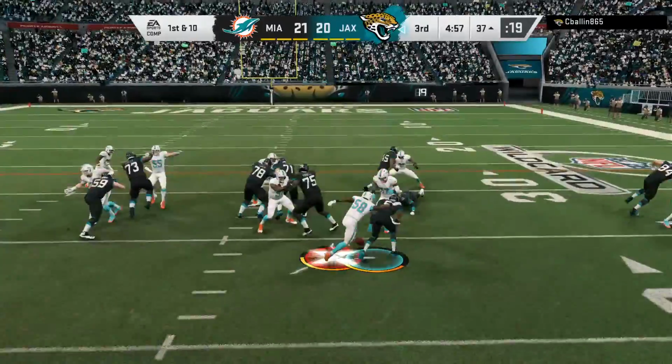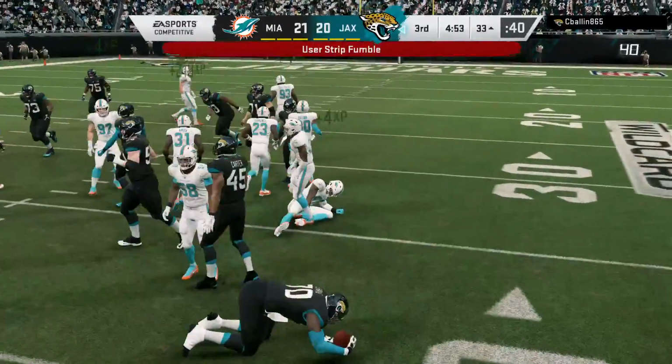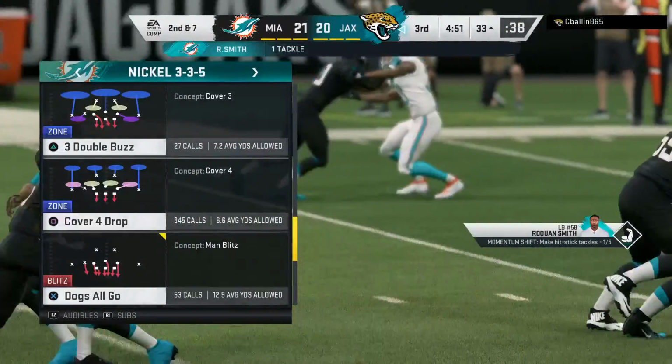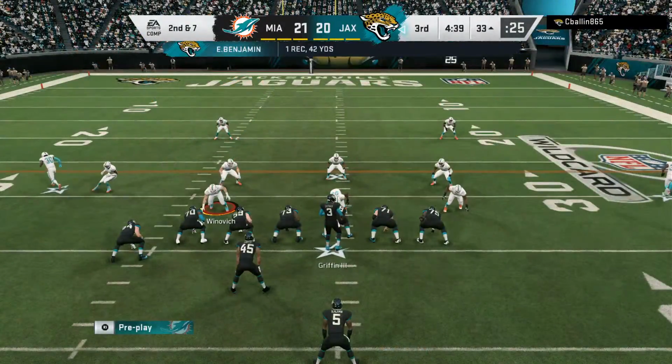They'll run on first down. Benjamin. And he loses the football a second time. So it goes as a fumble, but the key thing, not a fumble loss. Yeah, that stat's big, isn't it?